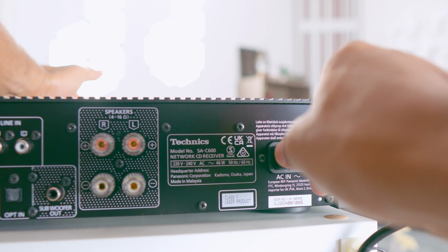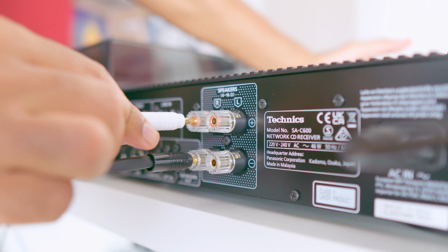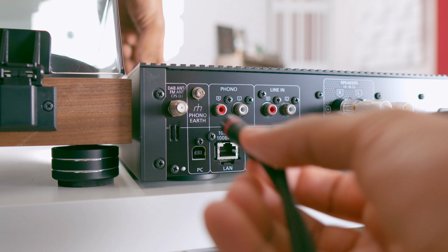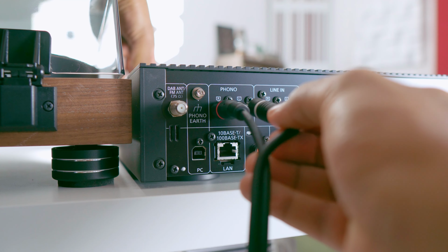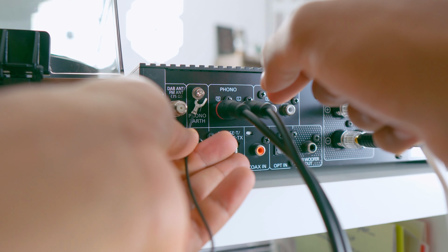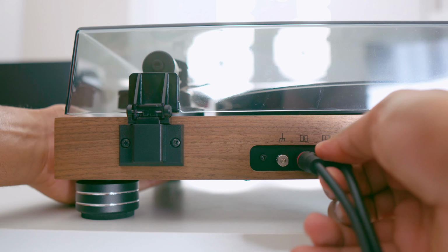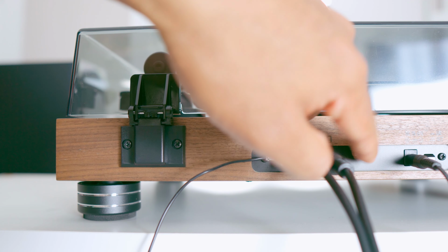For the phono stage, I retested with the new Ergo Audio turntable TT4 fitted with an Ortofon Red. Review coming soon. First I connected the turntable using the internal phono stage of the TT4. So I connected the output of the turntable to the line-ins of the Technics receiver. And in a second moment I moved to the phono stage of the receiver.